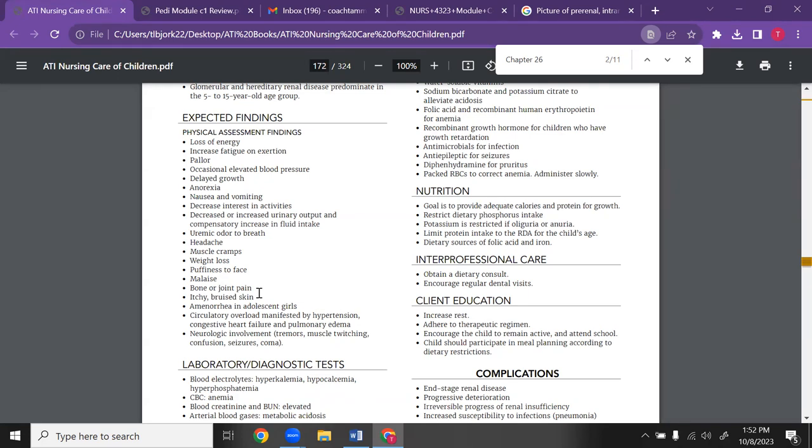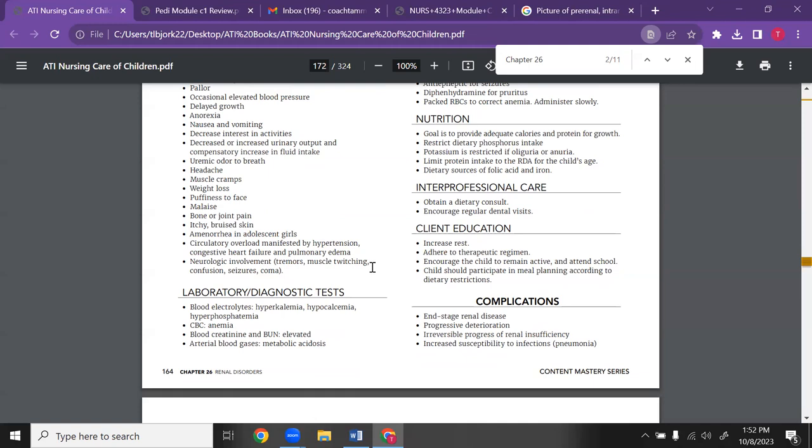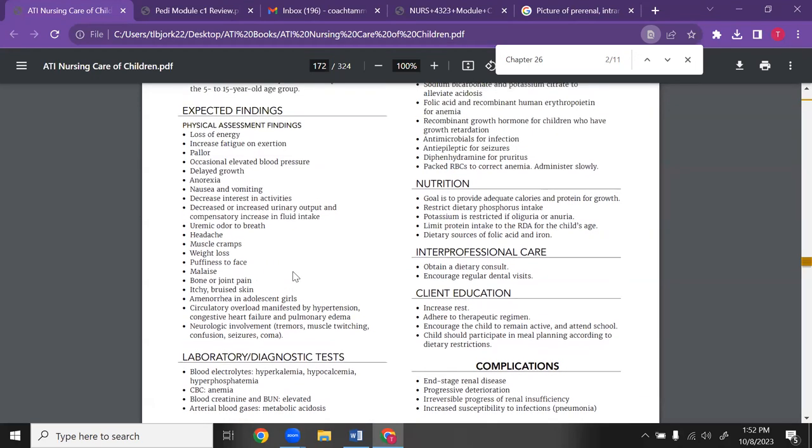That's right. It's called uremic frost. And when you can't get rid of your urea as well, it'll build up with little crystals on the surface of the skin, which is really itchy. It might even cause amenorrhea in adolescent girls, where there's no period, right? And especially circulatory overload and maybe some neuro involvement. This is a huge deal, right?